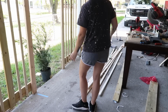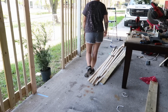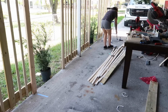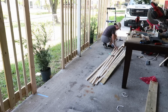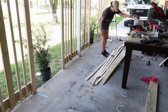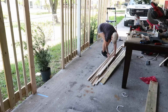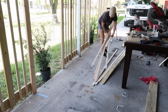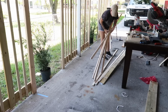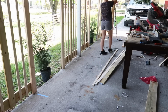But before I move on to staining, I wanted to clean up a little bit, just to make sure that I wasn't tripping over all this wood. And the stack that you see right here is all wood that's going to be returned. So these are the pieces that are really crooked. And Lowe's is really good about returning anything if the wood's messed up. So I went ahead and loaded these up in the back of my truck, and I will be returning these in just a little bit.